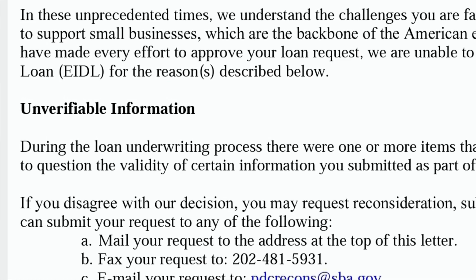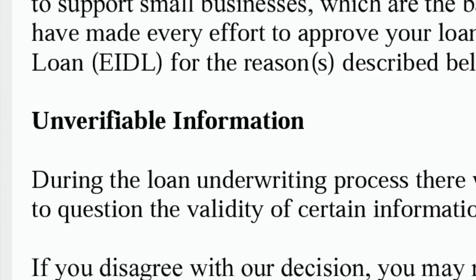Over the last few weeks, I've received a lot of reports from people who have been denied access into the EIDL loan and grant program on the basis of having their information being unverifiable. And the thing that is super frustrating about this entire denial process is that whenever recipients receive this denial, their notice is extremely vague, and all it states is that their information was unverifiable. The denial notice itself does not give any details on what exactly is unverifiable, which means that the applicant is left to their own interpretation on what information needs to be verified.